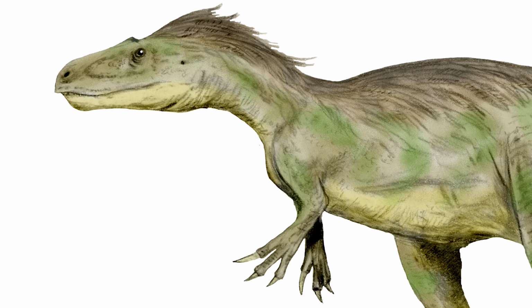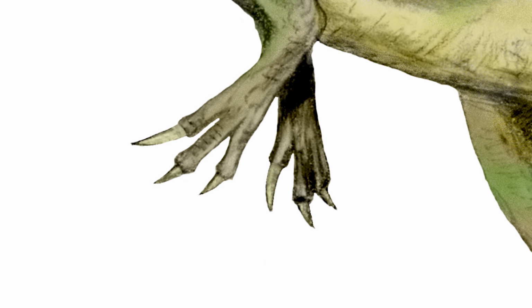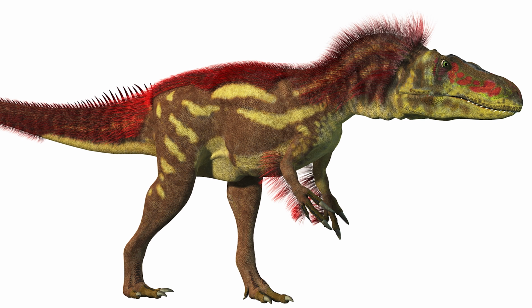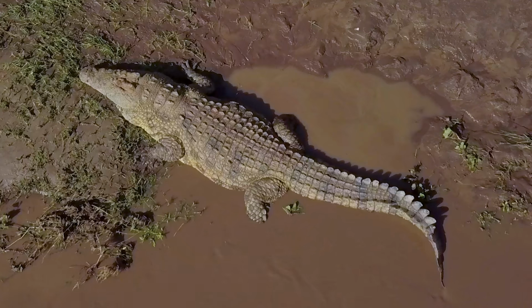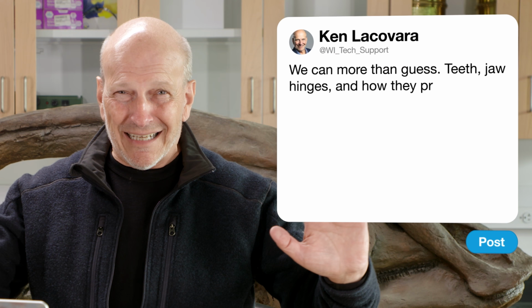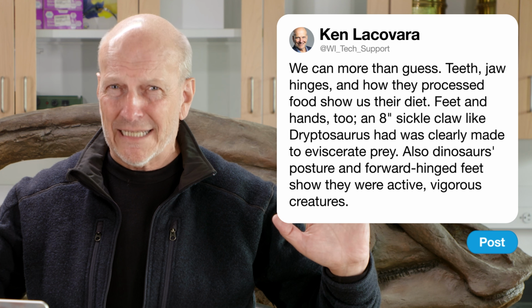If you have an 8-inch sickle claw like Dryptosaurus, well, you know that thing is a flesh ripper and it was using that to eviscerate its prey. You're not gonna see an 8-inch sickle claw on something that's eating salad all day long. You can tell a lot about an animal's lifestyle from its posture. Dinosaurs' feet are hinged for straight ahead forward motion. You know these were active, vigorous creatures. Contrast that with the languid, sprawling posture of something like a lizard or a crocodile with elbows and knees bent, belly touching the ground, tail dragging behind. A crocodile is always about a half a push-up away from taking a nap.